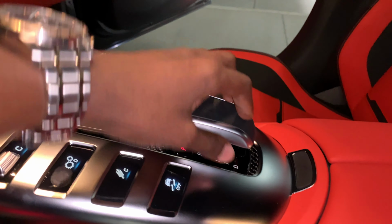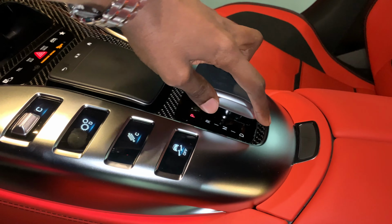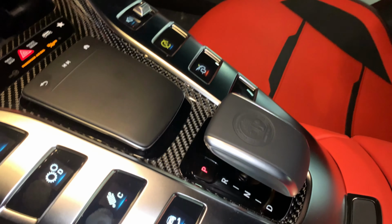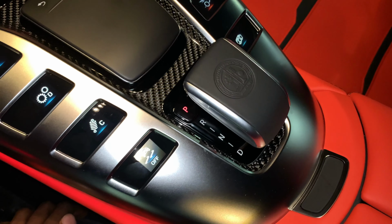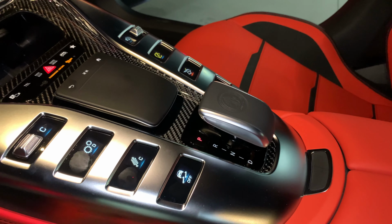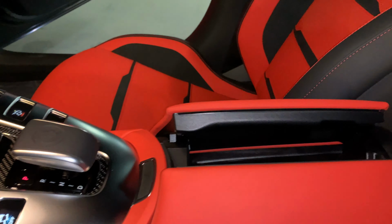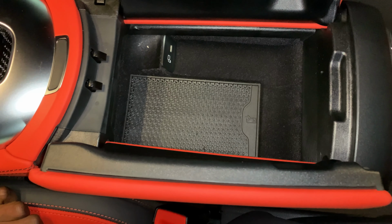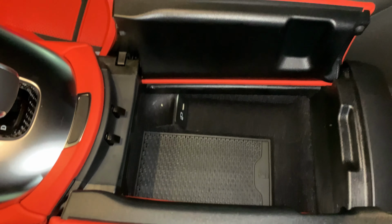And then your gear lever, take a look at that. Feels very solid, good quality, with the Vaterbach insignia at the top. Your park is right here, reverse, neutral, drive. Right here you have storage, NFC charging, USB-C ports as well.